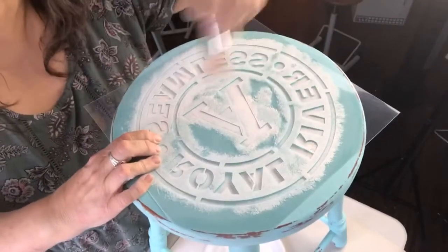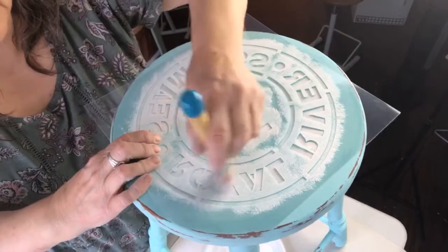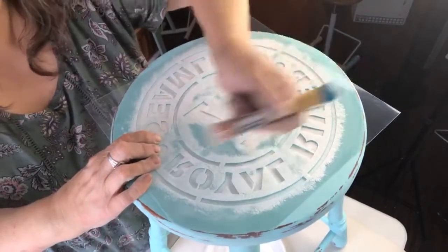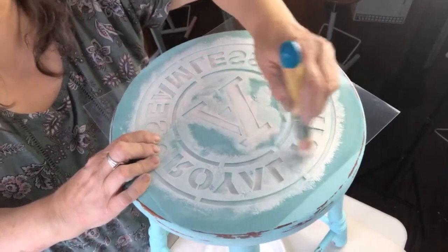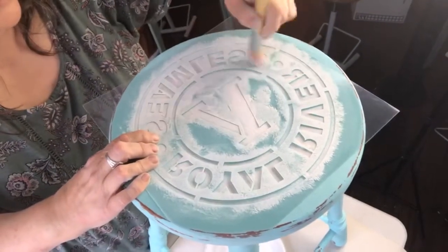Now, some people do the swirl. You have to be careful. You can do the swirl, but you got to be careful that you don't get your brush underneath it, okay? But there are times when I have done the swirl.